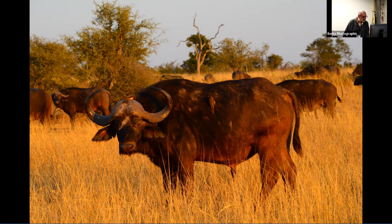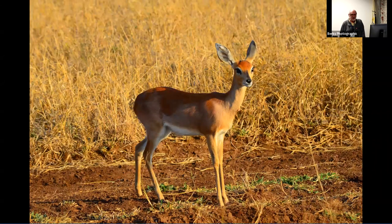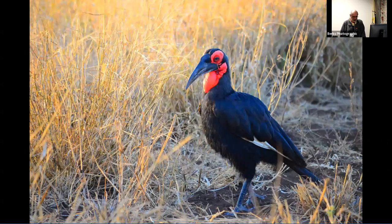And those are some red-billed oxpeckers. The steenbok is one of the smaller of all the antelope species. It's about 18 to 24 inches at the shoulder for an adult. Very pretty animal. A ground hornbill.